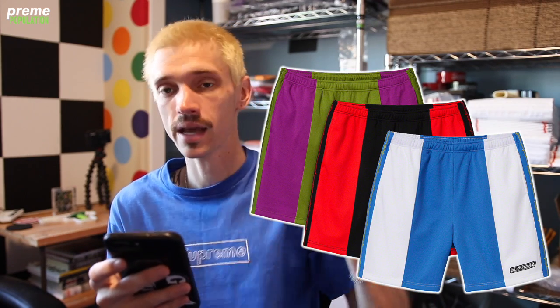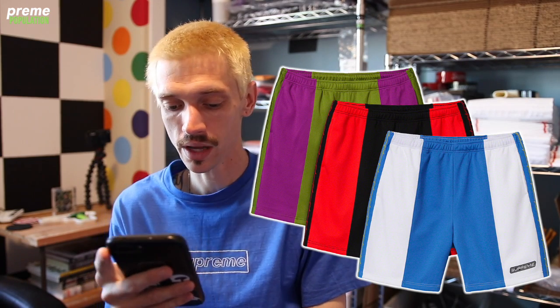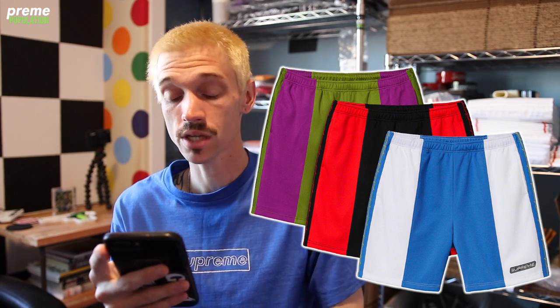You got these like basketball shorts and then these like athletic tops that are dropping this week as well. Just part of the lookbook, nothing crazy. The shorts might go. It's summertime coming up. First couple shorts that Supreme drops, spring, summertime usually bang pretty hard. So if you guys are looking for some summer shorts, there they are for you guys.